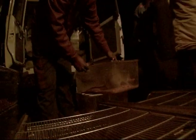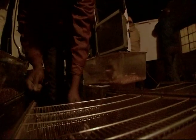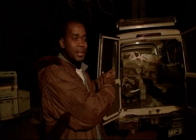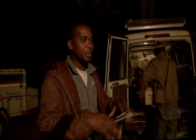Sadly for the rats, it's economy class all the way. Those cages, we just use them for traveling. But when we arrive there, we remove the rats from the traveling cages and we put them in bigger living cages where they can play around and enjoy themselves.